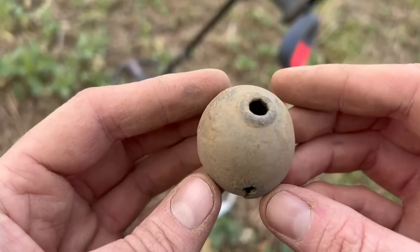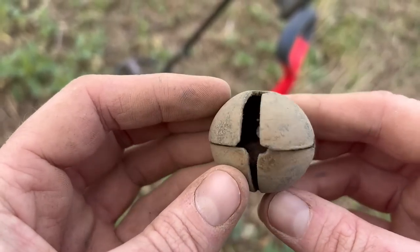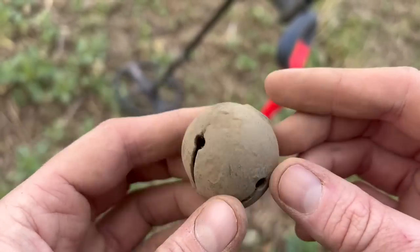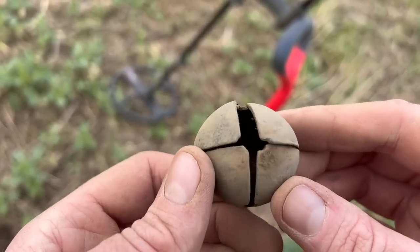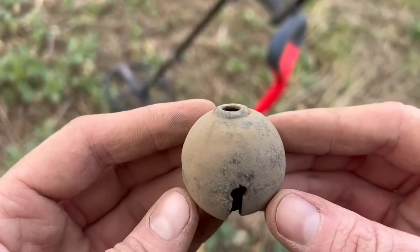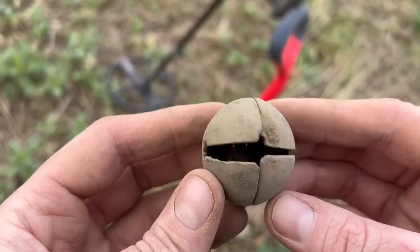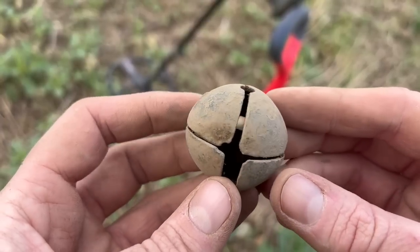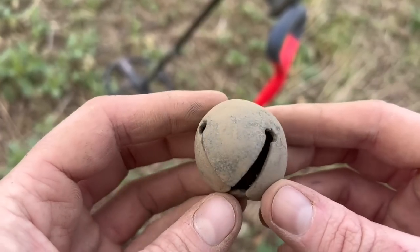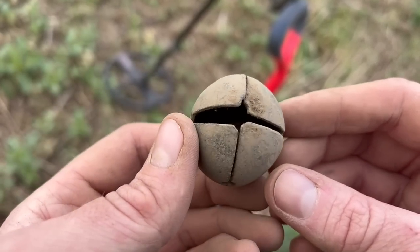Maybe it was rattled by the audience to try and whip up a little bit of enthusiasm. I mean, who knows? I've got no idea how old that might be. I think it's going to be at least a few hundred years old, but that could be hundreds and hundreds of years old. So I'm really not sure. I can't see any obvious decoration on it, but it has clearly been in the ground for some time.